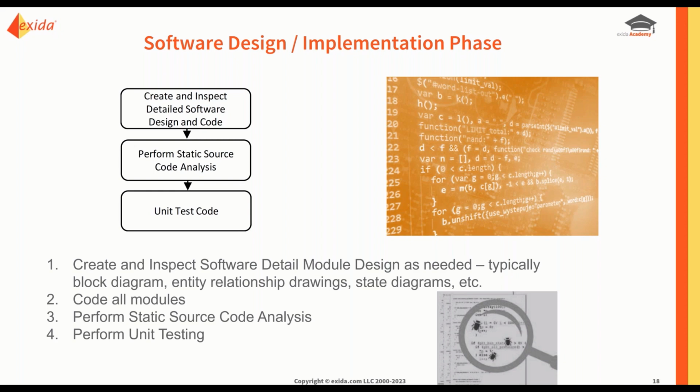The software design phase is pretty common. Of course, obviously, you software engineers know that once you have an architecture, a description of the functionality, and you know what functionality is allocated to the software, you can sit down and do your design. And when you have a particular block and a particular function and the data flows in and out, you can sit down and code, create, and inspect the detailed software design and the actual source code.